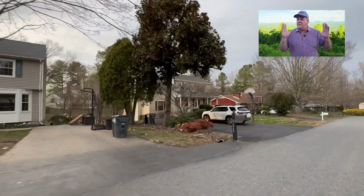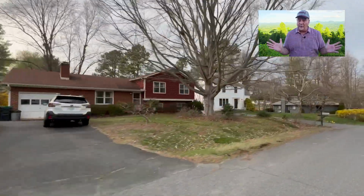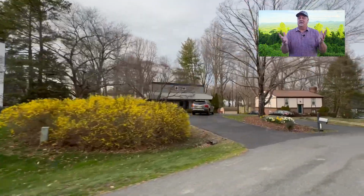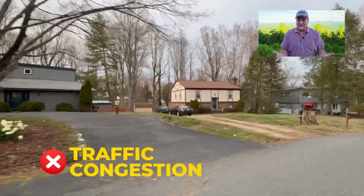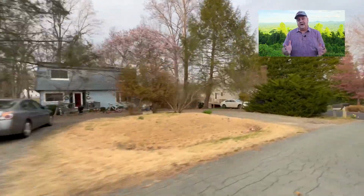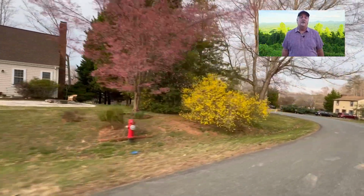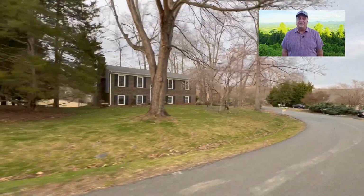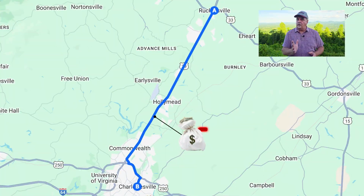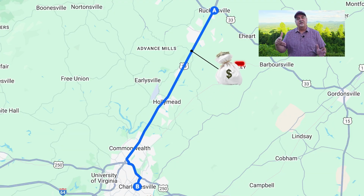Now, probably the biggest drawback of this area is that with all the people living up and down Highway 29's neighborhoods, guess what? Of course, traffic congestion. It can be a problem, especially at certain times of the day. But if you're looking for one of the most popular places to live with tons of amenities, you've got to look in this area. Now, generally, but not always, the further north you go between Charlottesville and the town of Ruckersville, it gets less expensive.